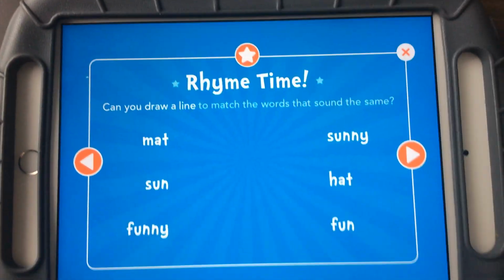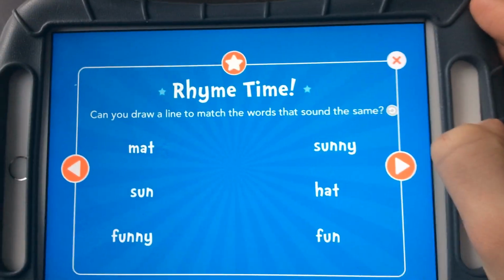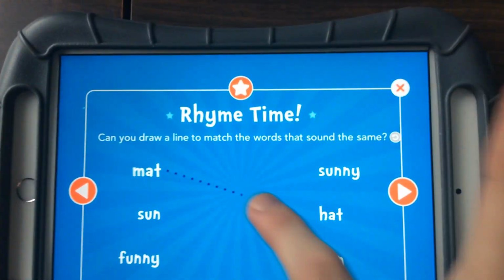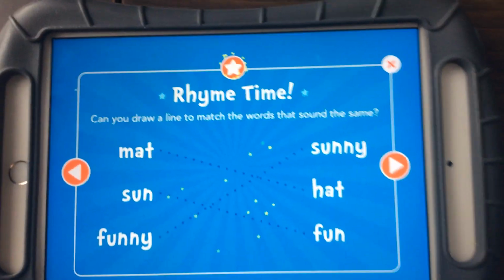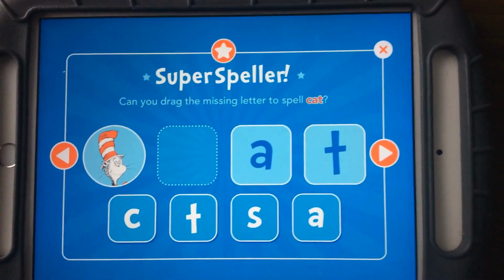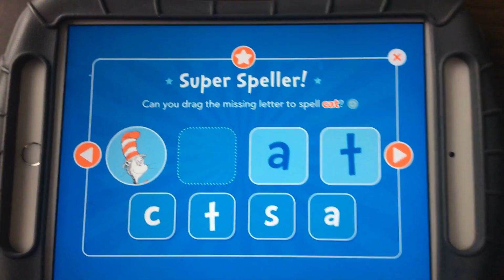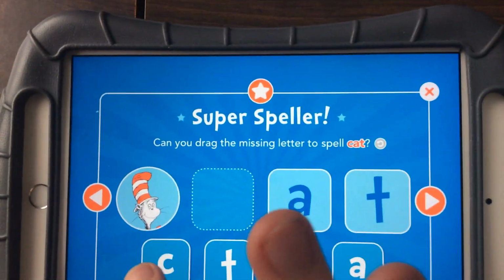Rhyme time. Can you draw a line to match the words that sound the same? Yes, I can. I can draw a line to match the words that sound the same. Cat, hat. Funny, sunny, sun, fun. Fantabulous. Super speller. Can you drag the missing letter to spell cat? Yes, I can. I can drag the missing letter to spell cat.